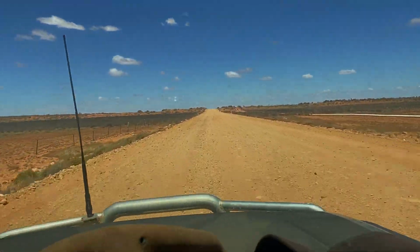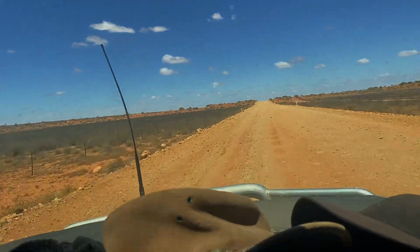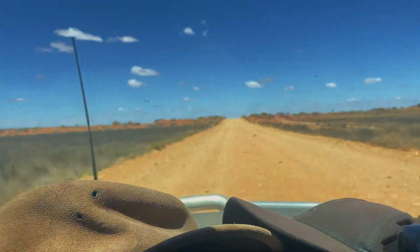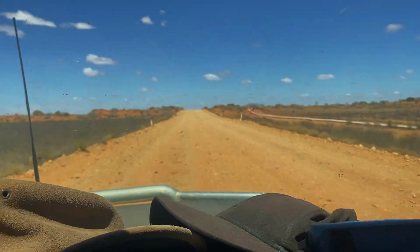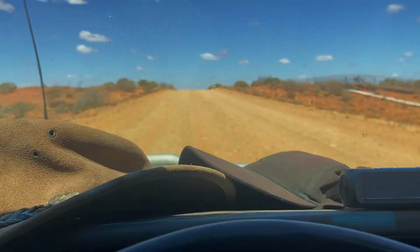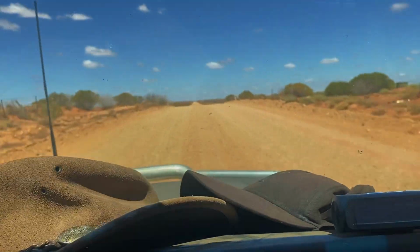And for some reason there's another fence over here. I don't know why that's there. Oh, this frickin' road. If you ever want to do some serious damage to your car, come to the Borefield track, north of Roxby Downs. It is tough going.